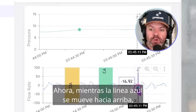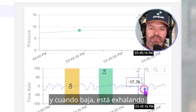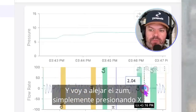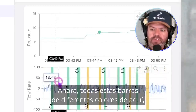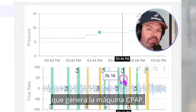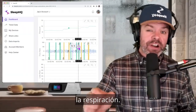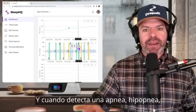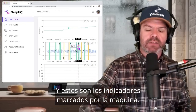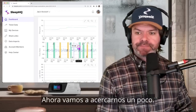Now, as the blue line moves up, the flow rate, Jay is breathing in, and when it comes down, he's breathing out. It's as simple as that. And I'll zoom out just by pressing X. Now, all these different colored bars here are the event flags. These are the flags that are generated by the CPAP machine. So the machine is monitoring the flow rate, the breathing. And then when it spots an apnea, hypopnea, clear airway, any event, it marks it with a flag. And these are the flags marked by the machine. Now, let's zoom in just a little bit.